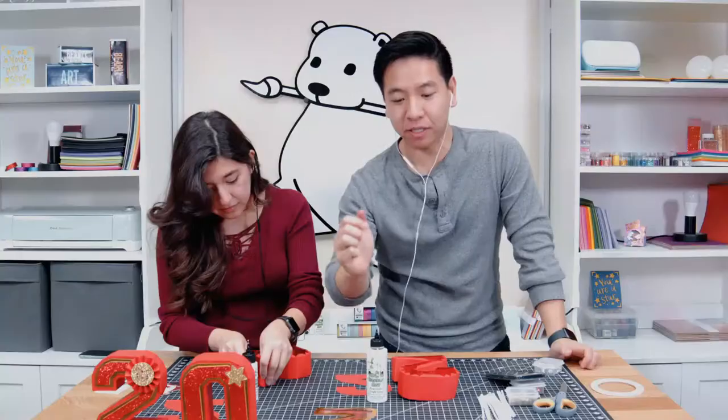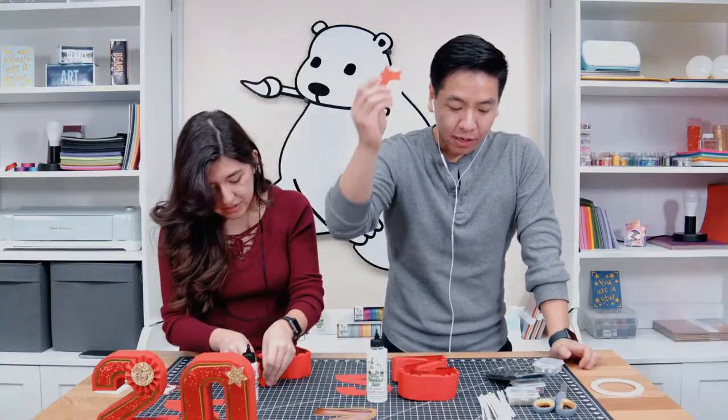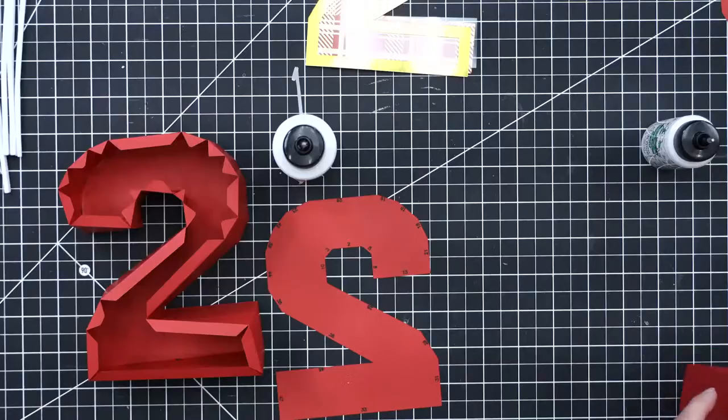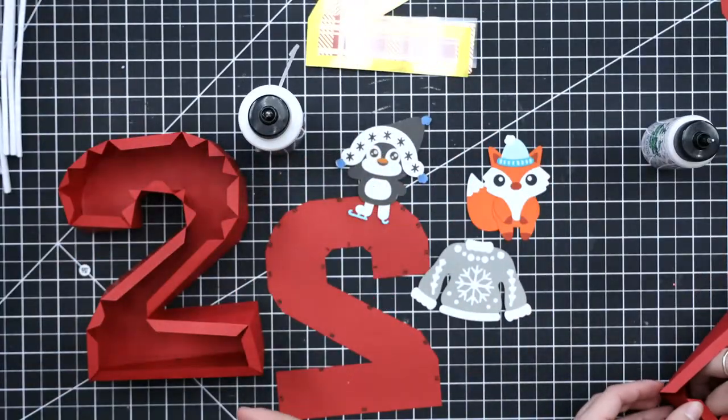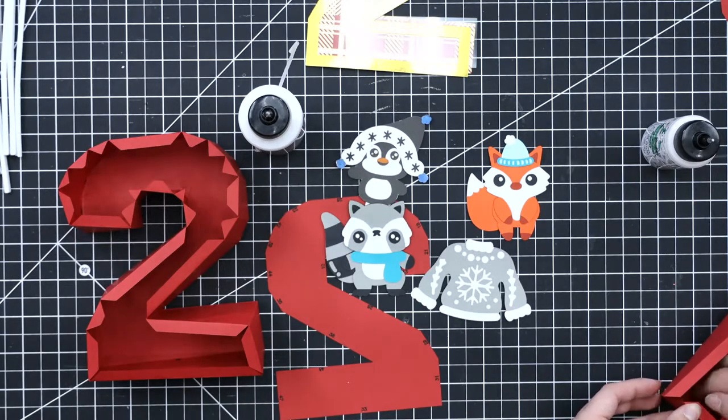We have lots of SVGs available on our website. So many SVGs. We only have these right now out here, but there's plenty more on the website. We have some foxes, and we have sweaters and penguins and raccoons.